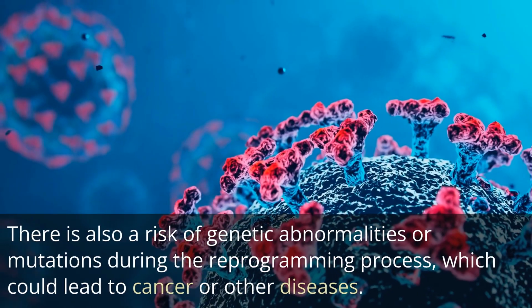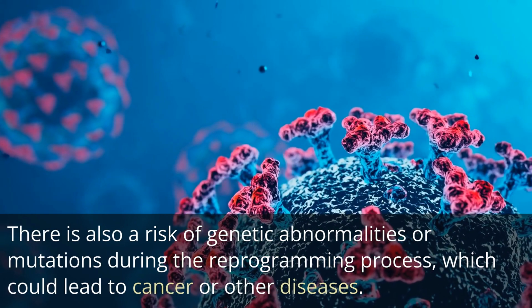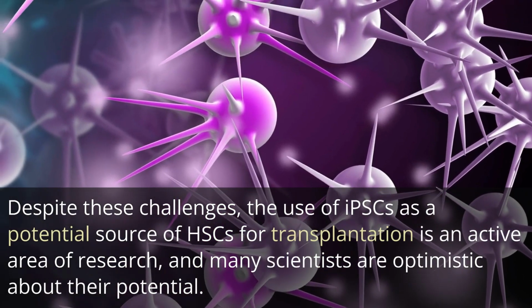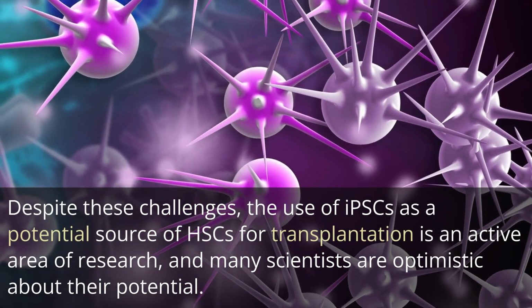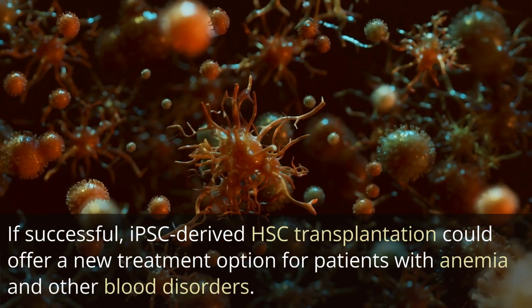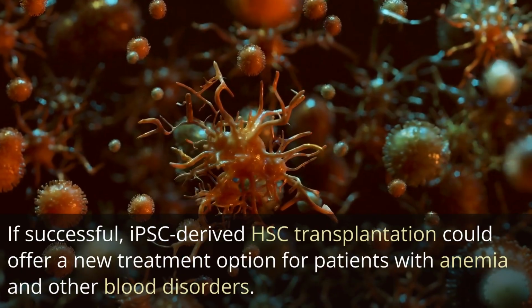There is also a risk of genetic abnormalities or mutations during the reprogramming process, which could lead to cancer or other diseases. Despite these challenges, the use of iPSCs as a potential source of HSCs for transplantation is an active area of research, and many scientists are optimistic about their potential. If successful, iPSC-derived HSC transplantation could offer a new treatment option for patients with anemia and other blood disorders.